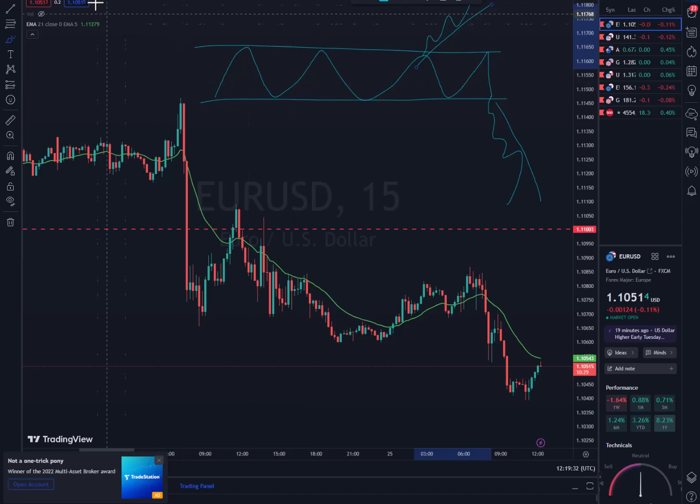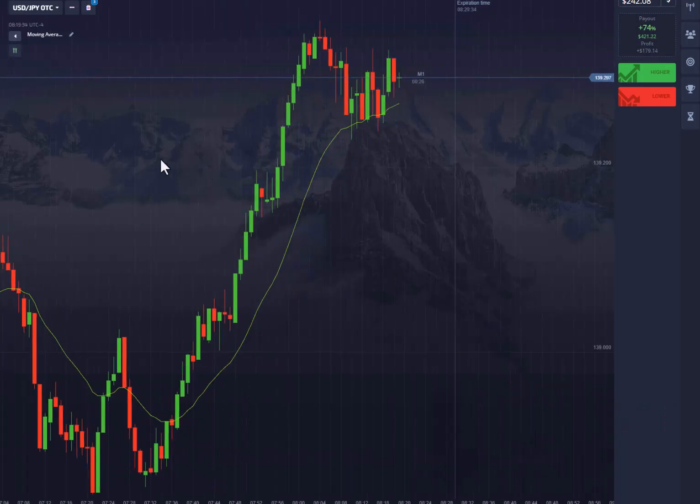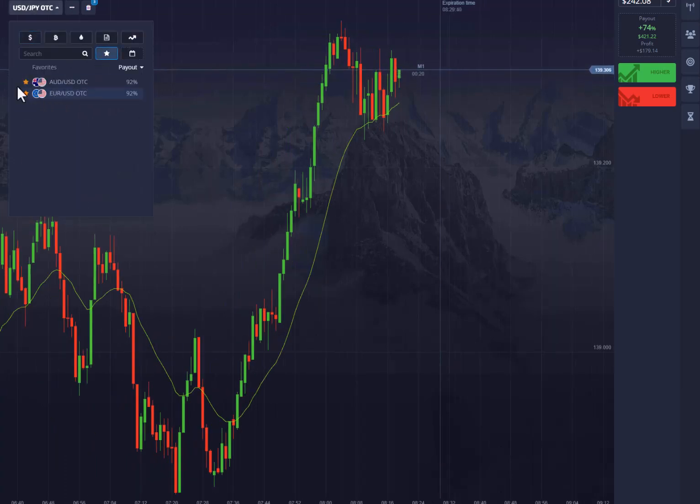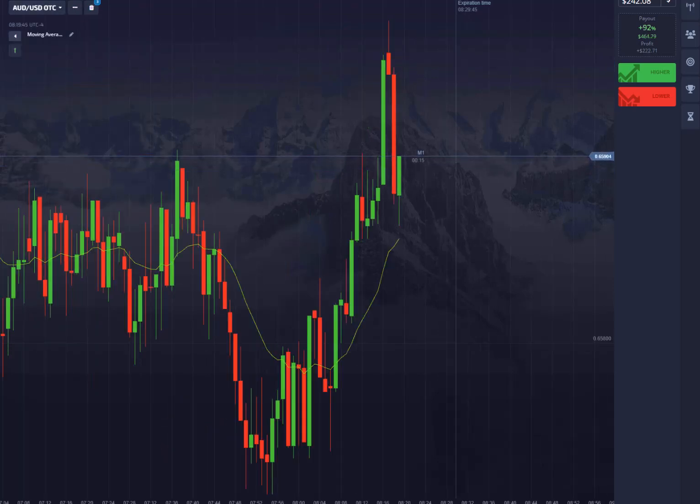So let's see if we can catch one right now. We'll switch over to Pocket Option. This is the star from yesterday. Let's see how they're looking today. Started with Aussie dollar.